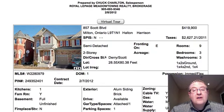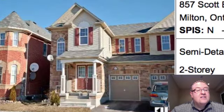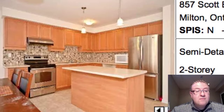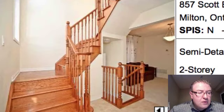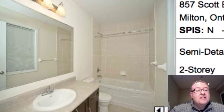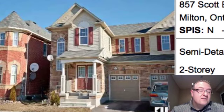Okay, so Scott Boulevard is at $419,000, and it's a semi-detached, and we're looking at a Millwood, which is around something like 1900 square feet. What's weird to me is they've got this area here, obviously the kitchen, but there's no furniture in the family room, but they put furniture upstairs in the bedroom. So anyhow, no hardwood, and there's couches that really probably should go downstairs to add to the impression. And then you've got the rest of the house. It doesn't look like there's fencing, and it does front onto a school.